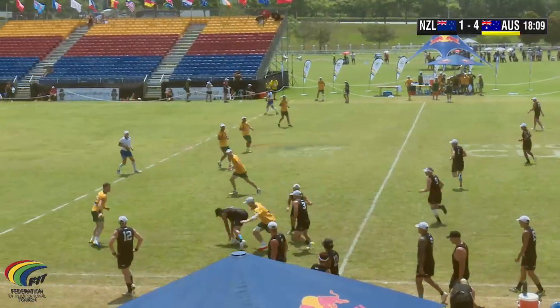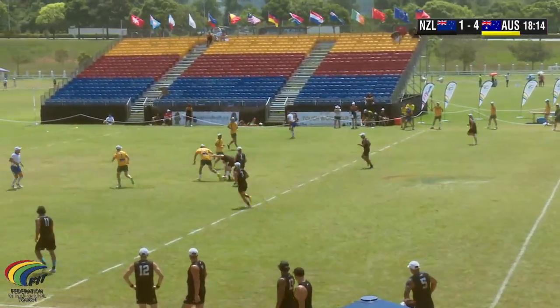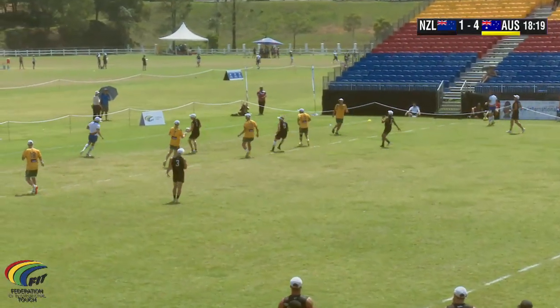Joseph with the ball. He looks inside and dummies. He doesn't give it off, and now it's in Stewart's hand. He's got Skinner behind him. Here goes Skinner out of the half. He's the danger man for New Zealand. He goes back to his left. He's through the line. Oh!